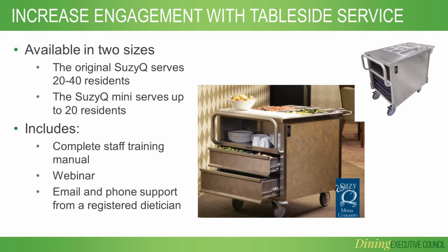Because the resident has an opportunity to choose what they would like to eat, they will eat more. Think of all the times that you've brought a tray to the table and the resident doesn't want what they selected because what someone else next to them has looks better. We've all experienced food envy. Or maybe they forgot what they put on their meal card. As an operator, you benefit because the resident is seeing the food before it's served. So they are not only taking the food that they want, which will decrease your food waste and your need to serve supplements. The Suzy Q cart, as shown, serves 20 to 40 residents.